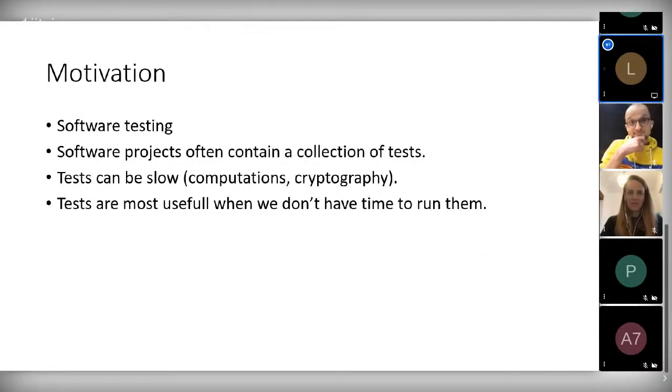All software projects contain a certain amount of tests. Sometimes in certain areas, these tests are really slow. For example, when we do some computation, cryptography, image processing, and so on, a test can take even several hours to finish. This can be a real problem because tests are most useful when we don't have time to run them, in situations where, for example, there is a bug which must be fixed in production, or there are last-minute changes. We are able to make very stupid mistakes which can be caught by such tests, but we don't have time to run them.